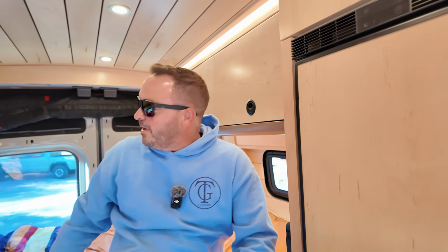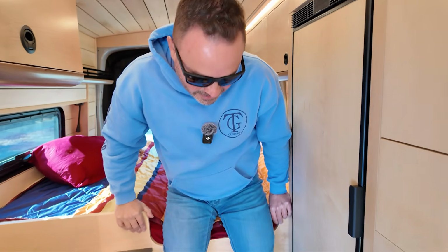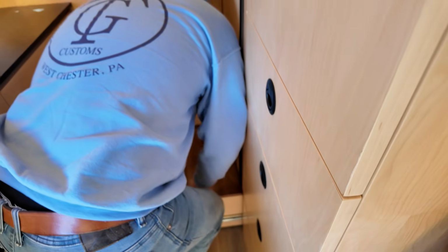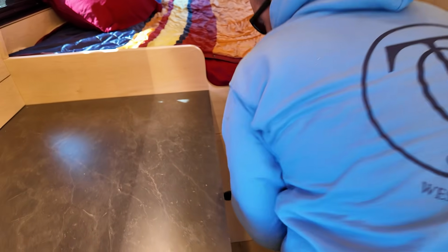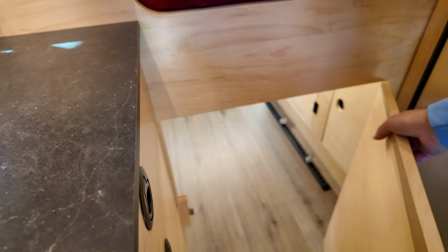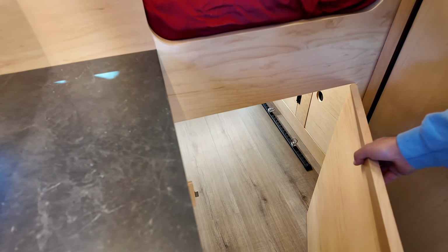So lastly, I'm going to hop down here. I just want to show you the drawer inside the steps, so you get some storage there before I close it. And then this is your access to the garage, and this whole door comes off like we were talking about.